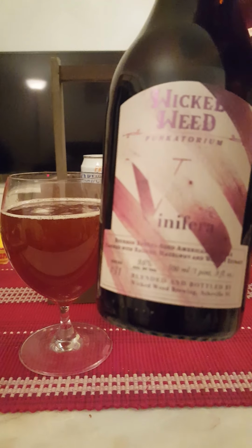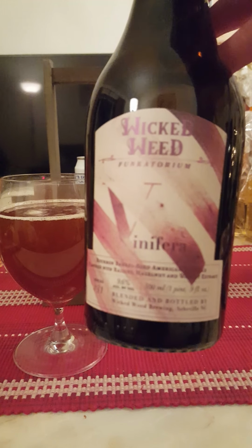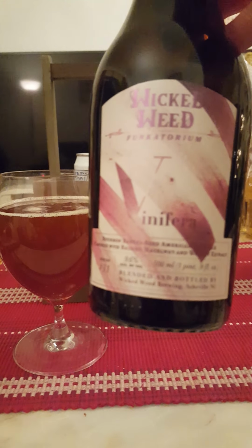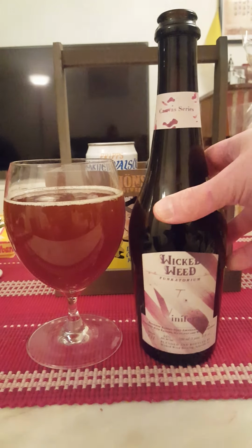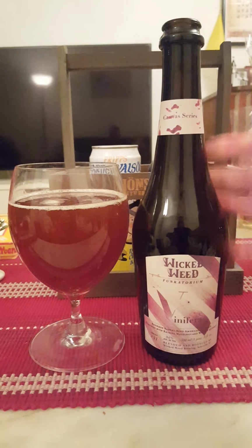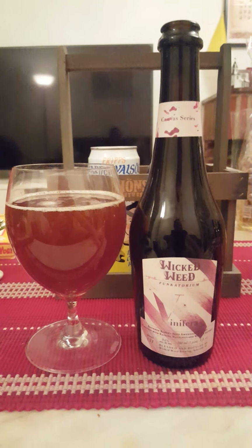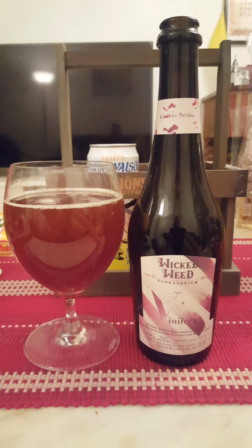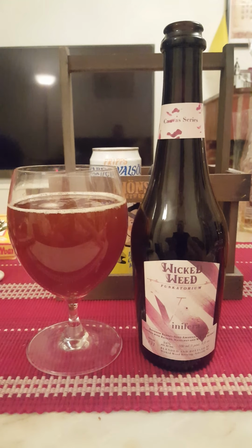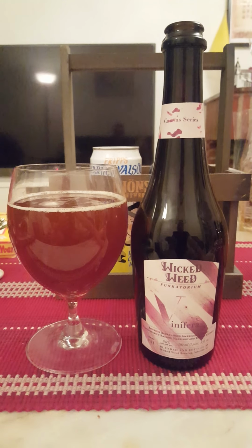Wicked Weed Brewing Company out of Asheville, North Carolina. We took a look at their Vinifera bourbon barrel aged American sour ale. Now, I didn't get much of that bourbon. I got the barrel aging. I got a lot of those red berry notes. I got a little bit of the oak. I got the vanilla, the raisins, and that intense sourness. But it's very, very interesting. For me, I'm going to give it a straight up 4 out of 5.